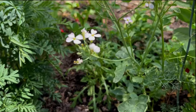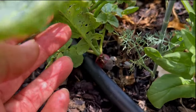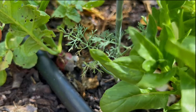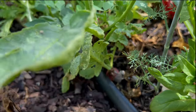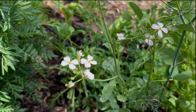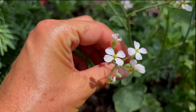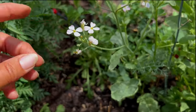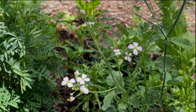Of a radish. So there is the old radish underneath. Can you see it? There he is. And I never noticed it. But now he has beautiful, sweet, lovely flowers. So probably also seeds. It's wonderful.